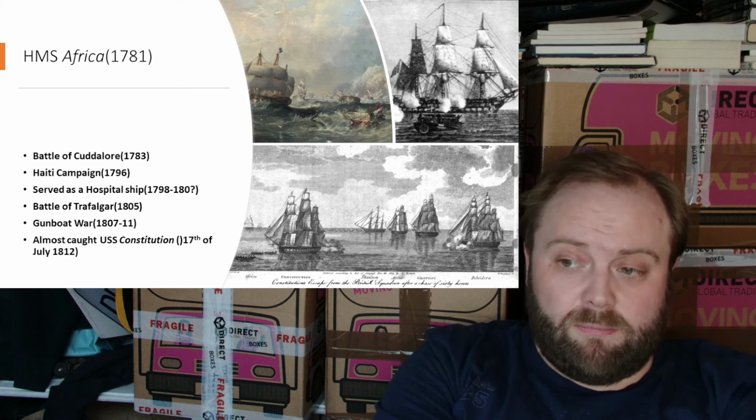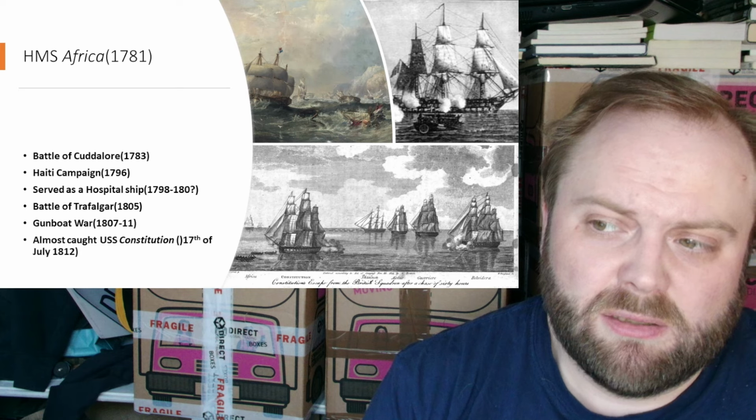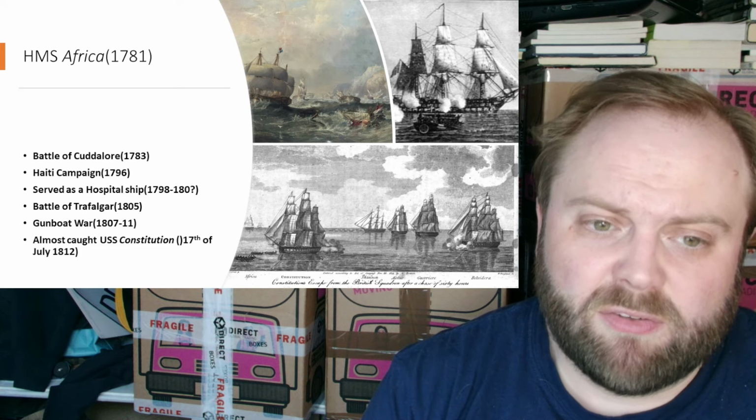Again, she's been bombarded for 4 hours and of a crew of nearly 500, let's split the difference and go with nearly 500, she has 9 killed and 51 wounded. By the equivalent firepower of, let's be honest, another third rate, 74. Yeah, probably, because they were slightly heavier cannon than normal. So yeah, probably works out about the same level of firepower.